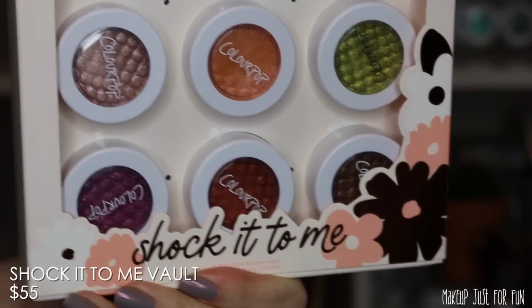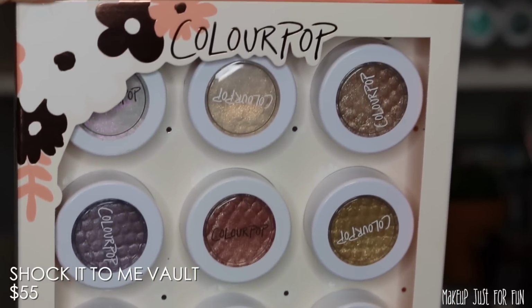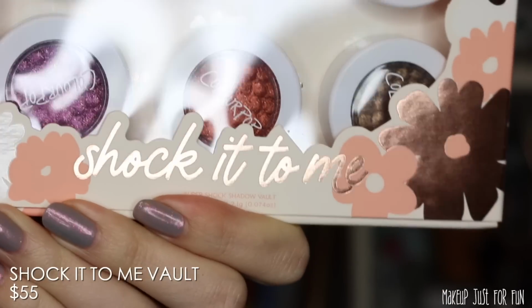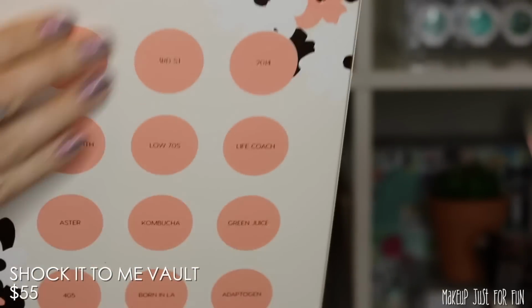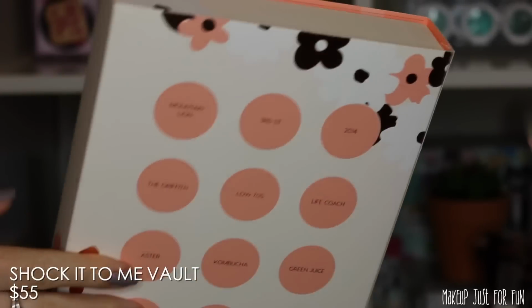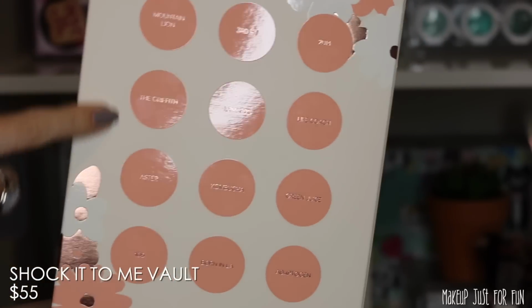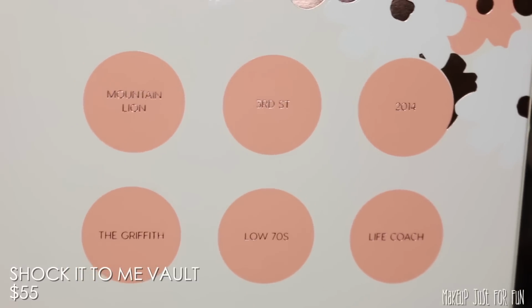I do think these Super Shock vaults and the ColourPop vault in general are a great gift idea. I know I bring up this point pretty often of doing like a makeup party. I don't know if anybody else is like me and doesn't have a lot of quote unquote real life friends that love makeup as much as we do.